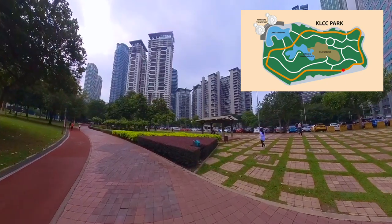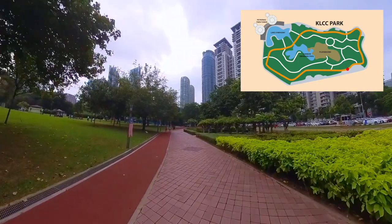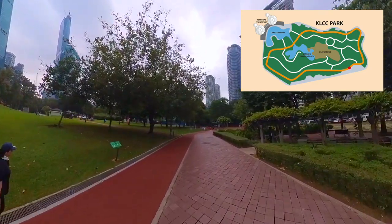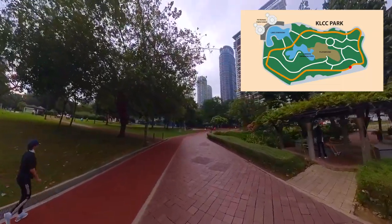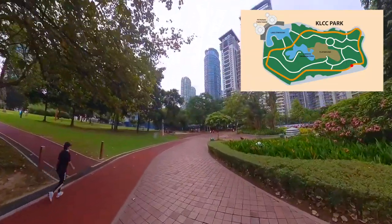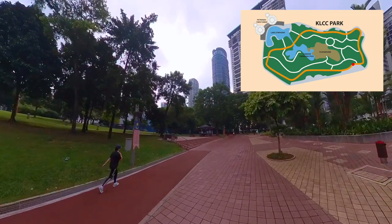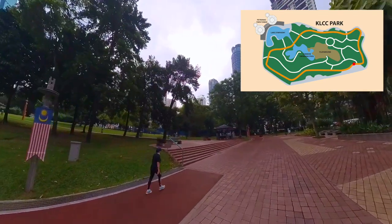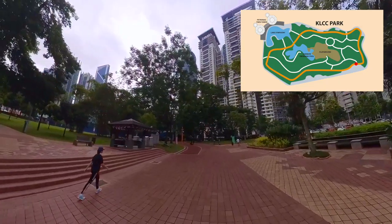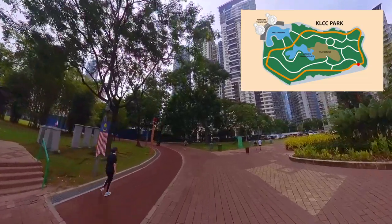On the right is the car park where one can choose to park if they are driving to this area. More smaller lanes here too. As I come to this part of the park, it's the furthest from the KLCC, or the far end, and I'm now walking back to the starting point.